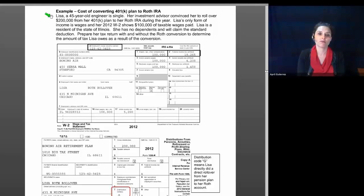Because, of course, if you make a conversion, you can undo the conversion by doing a recharacterization, but you have to do that within 6 months of the filing deadline of the return. That means that a 2010 Roth conversion had to be undone by October 15, 2011, and by the time my client came to see me in tax season of 2012, there was nothing he could do.